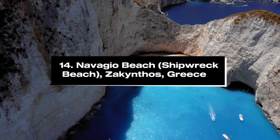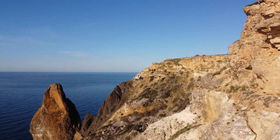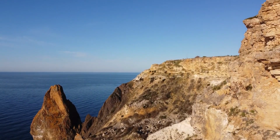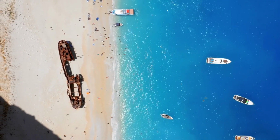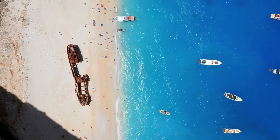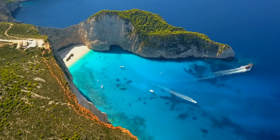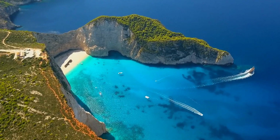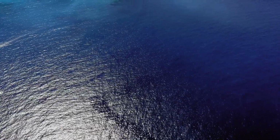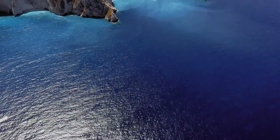14. Navatia Beach, Zakynthos, Greece. Why the color? The electric blue water is a result of the limestone cliffs surrounding the beach. These cliffs reflect sunlight into the shallow waters, creating a bright, almost neon blue hue. Facts. The beach is named after the MV Panagiotis, a shipwreck that ran aground on the beach in 1980. Navatia Beach is only accessible by boat, adding to its remote and exclusive appeal.